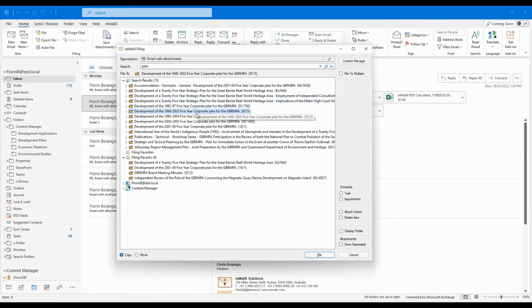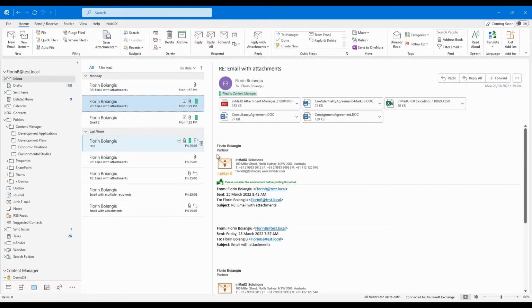Once I select the desired container to file the email, I can just select file, and also have an option here where I want to copy or move the email. So in this instance, I'll copy that email, click file, and this email now is filed to Content Manager. One important aspect of email management is to provide users with visibility in relation to which emails they have filed and which emails they haven't.